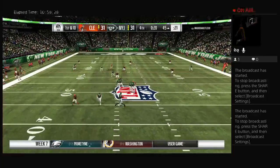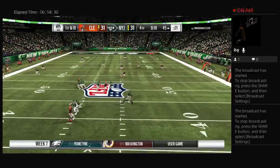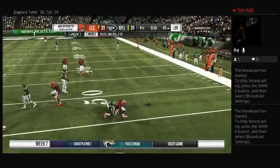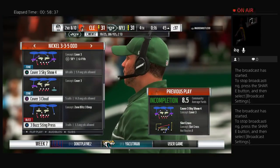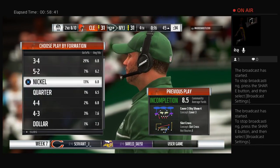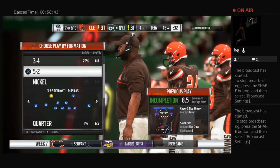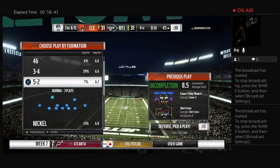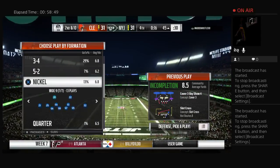Now Wentz. Escaping the pressure right. And that is incomplete. 16 seconds now on the clock. And that's one he's got to be happy to have back. There wasn't a hole open in the zone. You'd have to think on early downs like that 1st down there, need to be a little bit more careful. Yeah, fortunately for him, got a couple more downs to play with.